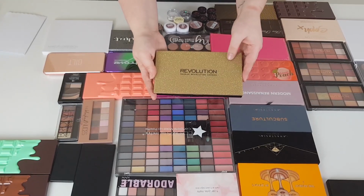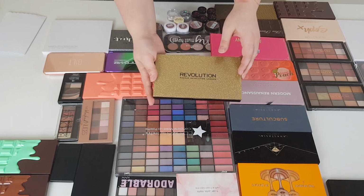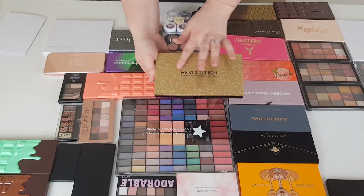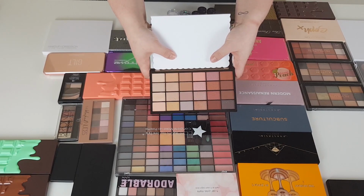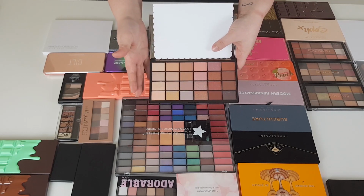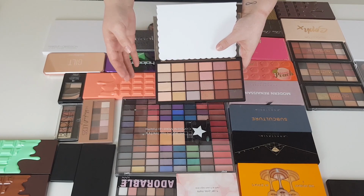This next palette I got around Christmas time. I'm not sure again if you can still get it. But this is the Life on a Dance Floor VIP palette, and the packaging is absolutely beautiful. This is what it looks like on the inside. I love the colour selection. There are a lot of shades that I can use for everyday eye looks, for going to work and so on, but there are also shades that I can use to make very intense looks.